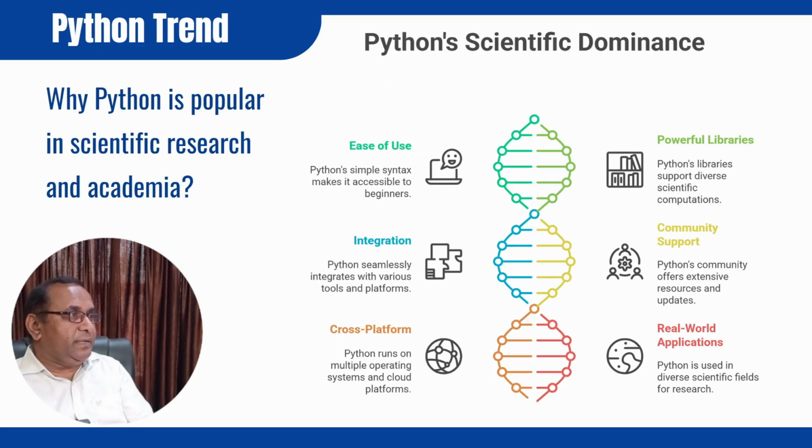This is also why Python is so popular in scientific research and academia. Here the dominance of Python is clear. There are several powerful libraries in Python that support diverse scientific computations. The large community often offers extensive resources and regular updates regarding Python. Python is used in diverse scientific fields for research. It is cross-platform: Python runs on multiple operating systems and cloud platforms. Once a programmer has written code, they can run the same code on a Windows-based operating system, Mac, or Linux. Python seamlessly integrates with various tools and platforms. And Python has a simple syntax, which is accessible to beginners.